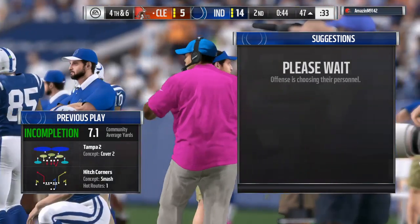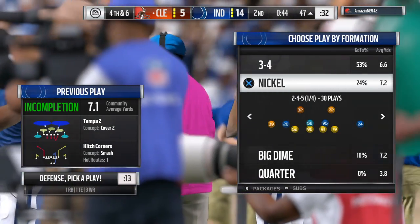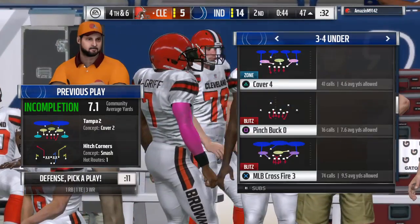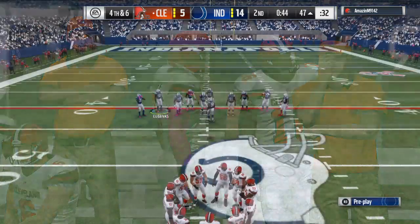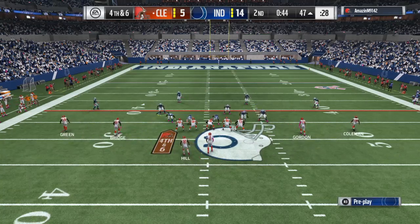If someone's trying to throw the ball and you can put pressure on them and make it tough, that's only going to help your defense. Yeah, he's hurried. He got rid of it before taking the hit, but incomplete. So they're going to come to the line here, and it appears try to go for it on fourth.